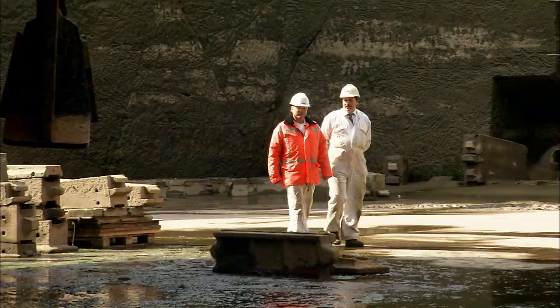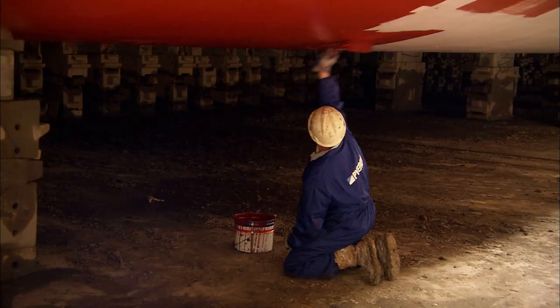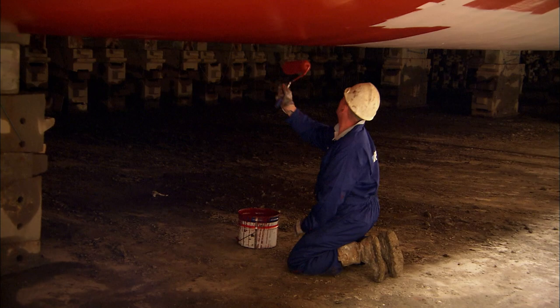Here's ship manager Tony Scaife. We're just putting the finishing touches to the anti-fouling paint on the hull here. We were short of paint this morning, a couple of jumps short. That's now arrived in the yard, so we're applying that. We should be finished today, and we'll be clear of the dock then.